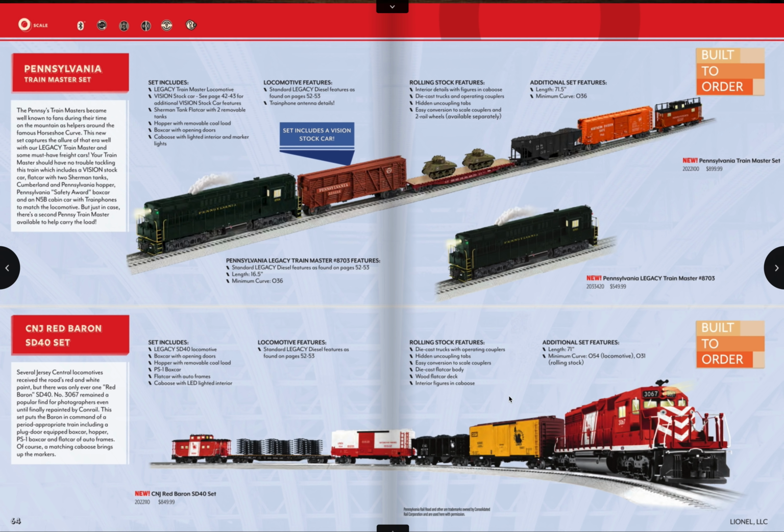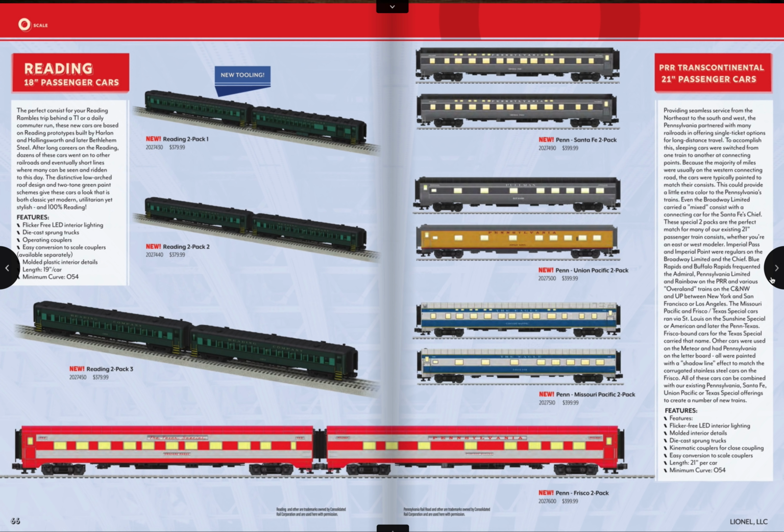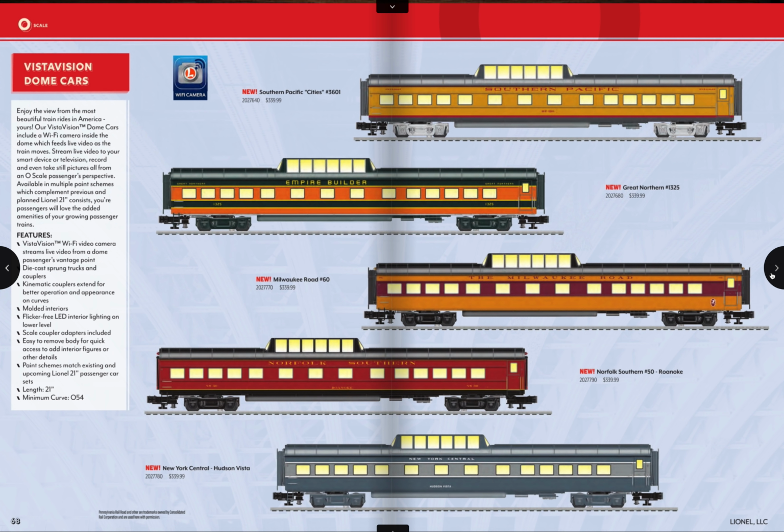Then you have the C&J Red Baron SD40 set. That's a nice set too. All right, so we have the passenger cars here to match some of the sets that we previously saw, and these are 21-inch passenger cars. Here are the VistaVision Dome cars you can purchase to match the previous sets as well, Norfolk Southern to match some of those sets that were in the previous catalogs. And they run $339 MSRP.